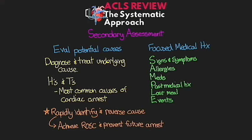All right, so the systematic approach that we have laid out here, from the initial impression that we get, moving right into our BLS assessment, into our primary assessment for ACLS, and then on to the secondary assessment, this approach is going to allow us to quickly evaluate the situation with our patient, and then to act quickly and appropriately with the best possible actions to try and either prevent arrest or to work to reverse the issue and see a return of spontaneous circulation.